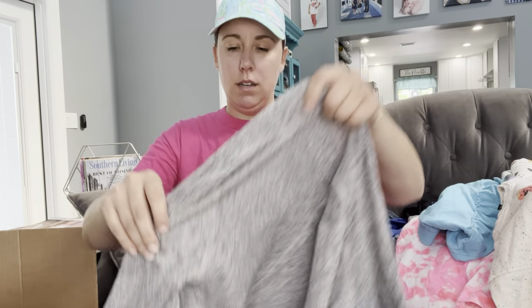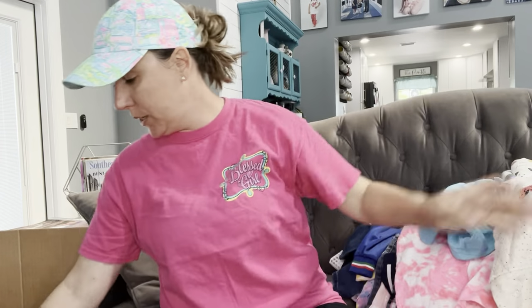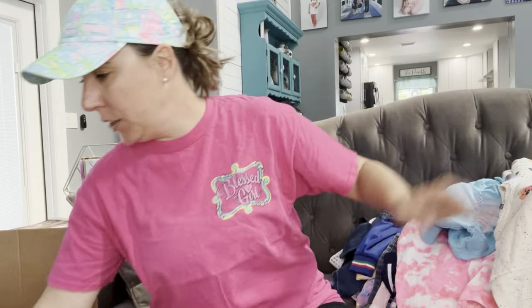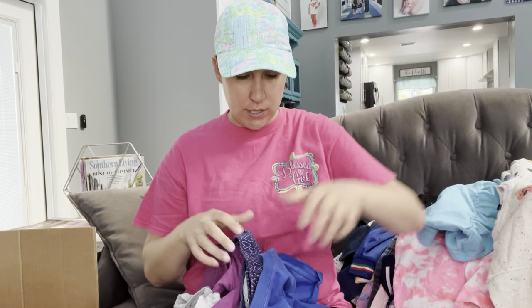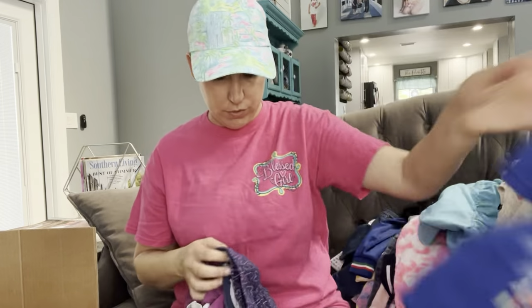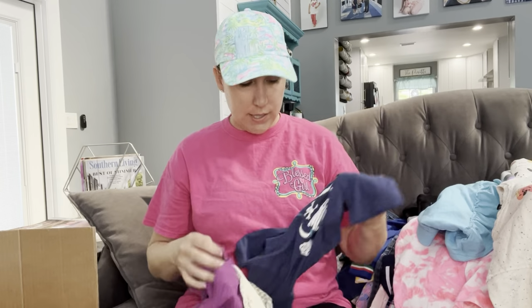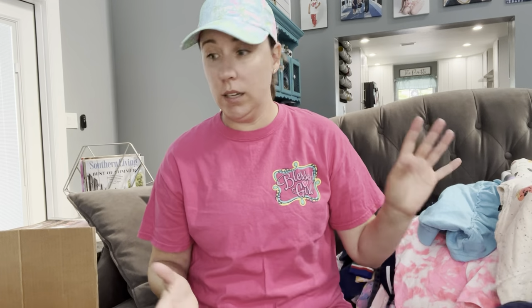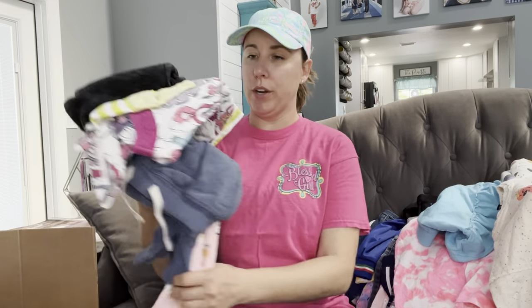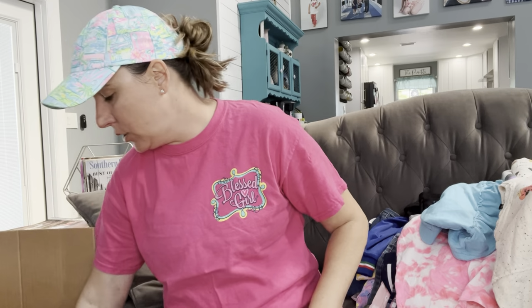This is a Danskin cardigan, my girls love these, but the material is supposed to feel nice and soft, and it feels terrible because of all the wash wear. Some random PJ bottoms. This is a random Faded Glory tank top, a super pilled t-shirt, Circo 18 months. Guys, all of this is just so pilled, so worn. At this point I feel like a broken record, but there's nothing in this box. It's all Walmart and Target, super old, Circo. There's not even Gap. There's nothing.